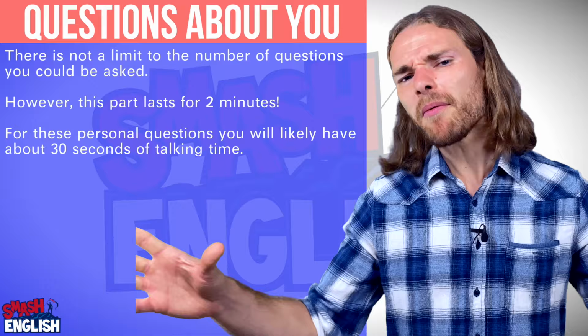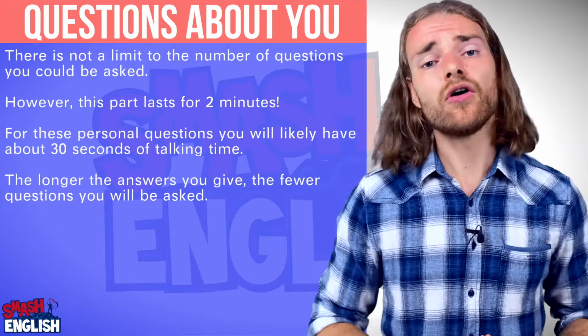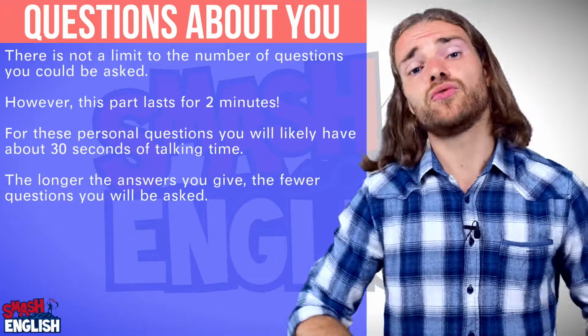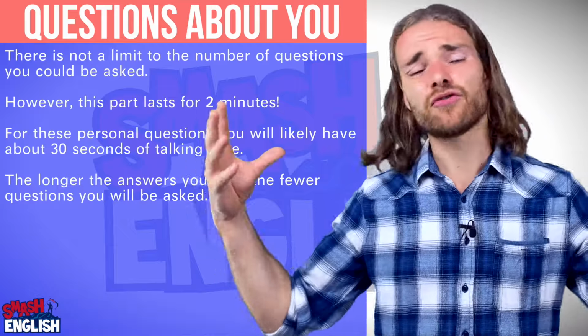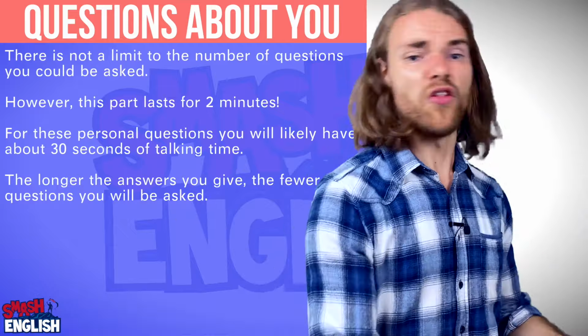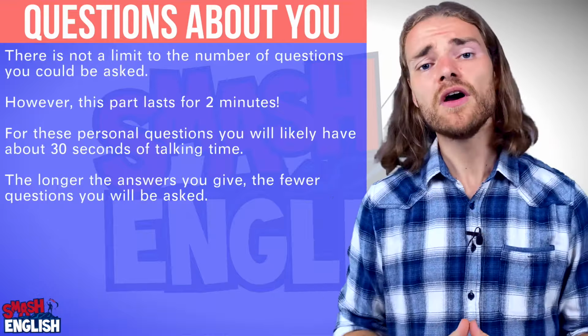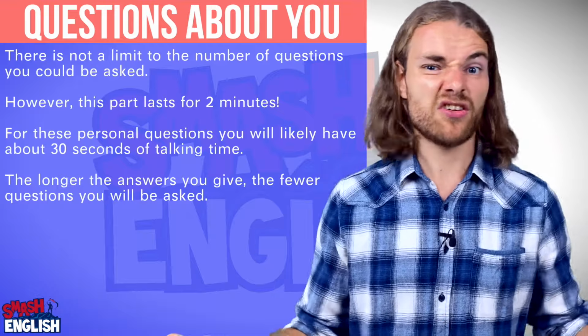So, you will probably have about 30 seconds of talking time each for these questions. The number of questions the interlocutor will ask you will probably depend on how long the answers are that you give. If you give a very extended response for the first question, then they likely will not ask you a second question. On the other hand, if you give a short response and they do not feel they have heard enough from you, they will probably ask you another question.